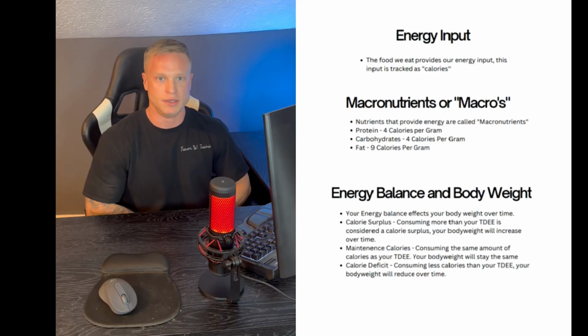So energy input. We talked about how we expend energy, and this is how we receive it. We receive calories or energy from our food. The nutrients that provide energy are called macronutrients. There's carbs, proteins, and fats. Carbohydrates and protein both provide 4 calories per gram, and fat provides 9 calories per gram.